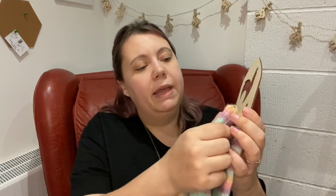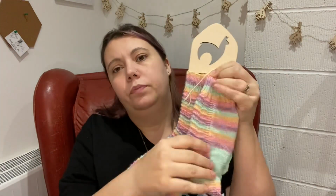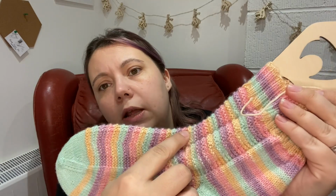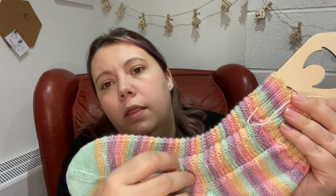They started off matching, and then they stopped matching here. See, like one stripe was slightly bigger than on there. And now we're slightly off. I don't care. I'm just going to do the right amount of bumps to match down the front of this sock, and that will be fine. So that's my current work in progress.